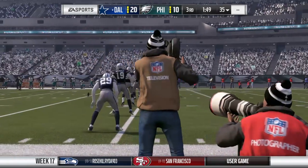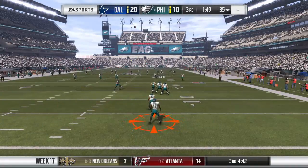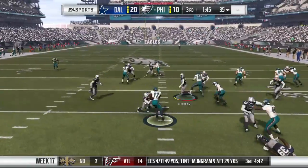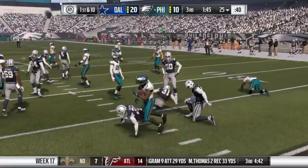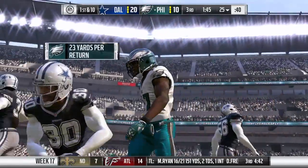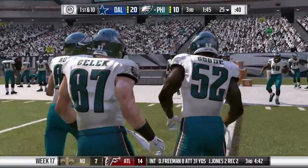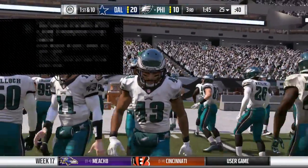Bailey now to kick it away after the touchdown. This is taken at the 3. And not a bad return here. He gets it out to the 25-yard line. Philadelphia getting set to take the field. They have the ball here for the inaugural drive of the second half.